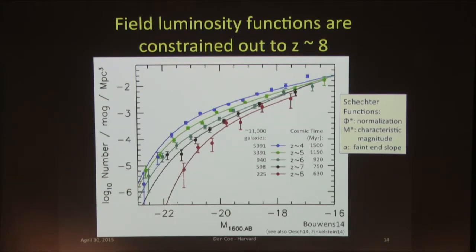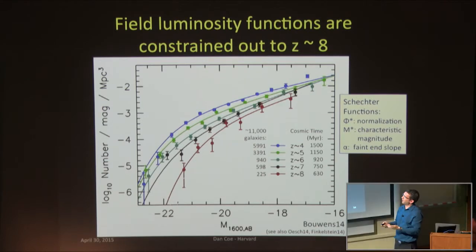So people have used this to count the numbers of galaxies at redshifts 4 to 8. This is from the CANDELS survey and other surveys in the Ultra Deep Field, like I showed before. This is a paper by Richard Bouwens, 11,000 galaxies at redshifts 4 through 8. And we see that their luminosity functions are fairly well constrained, from 630 million years to 1.5 billion years after the Big Bang. And they're all fit to Schechter functions pretty well.